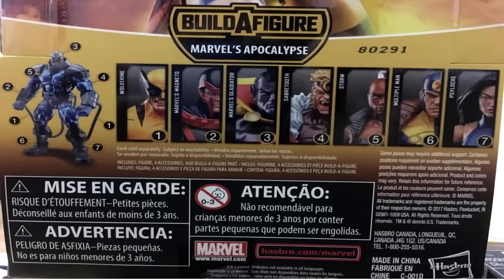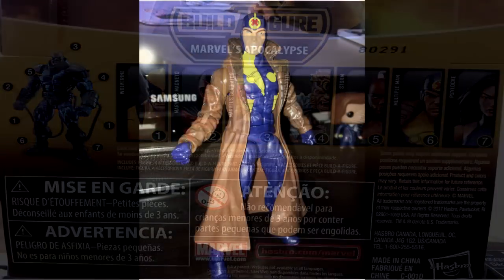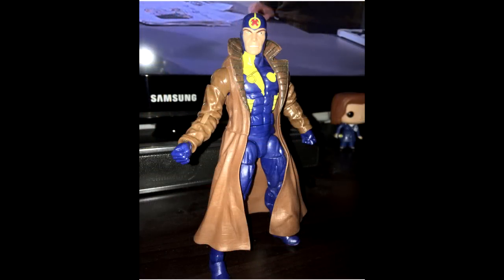So let's just go ahead and dive into each one. He gave me each image, and we'll check out how they look. First up, we'll take a look at Multiple Man, and the only thing I gotta say I'm disappointed in is his arms, the coat arms. I just know that those are gonna hinder his articulation, and it's just kind of a letdown.